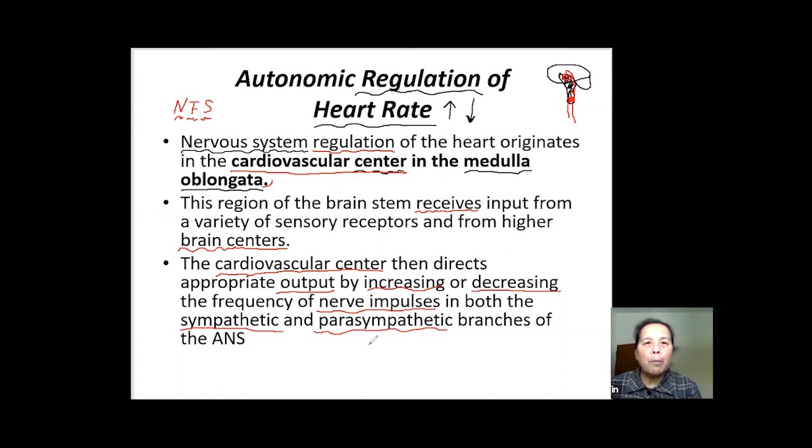So that kind of balance here. So it's controlled directly by the automatic nervous system. So that's what we're talking about before. And also you talked about it in our anatomy class. So that's generally called a negative feedback system, and the automatic nervous system has a control center and directly controls the heart rate according to what the body needs.